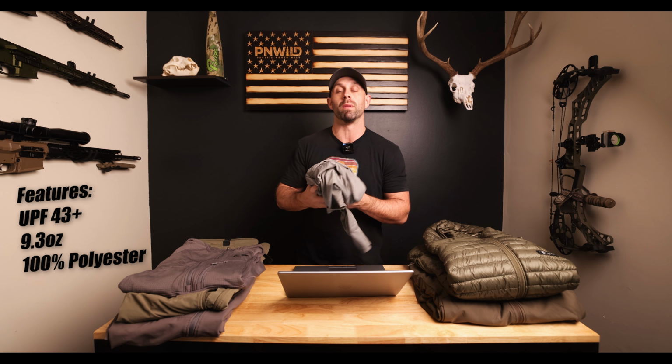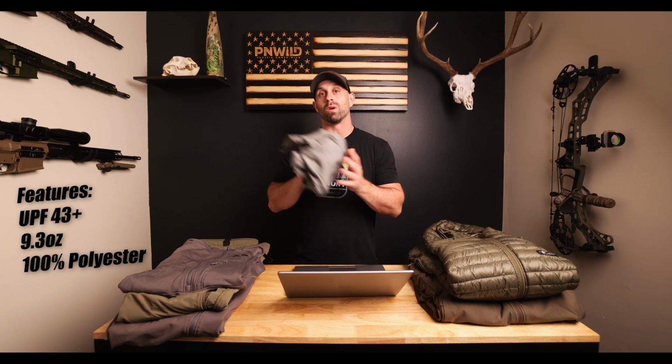It is UPF 43 plus, which is really nice in those, again, summer months. July scouting, trail cam hanging, stuff like that. You want to protect your skin so that you're not getting sunburnt while you're out there. Again, that hood comes in super handy. The long sleeves protect, and then that big zipper in front, you can dump all that heat out. It comes in at 9.3 ounces, so it's super lightweight, just easy to wear, super comfortable, next to skin, base layer type top. Again, this is the Avro synthetic hoodie.